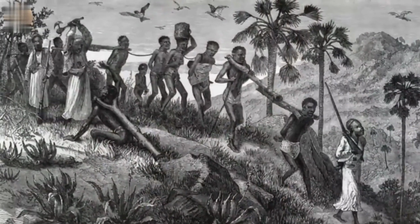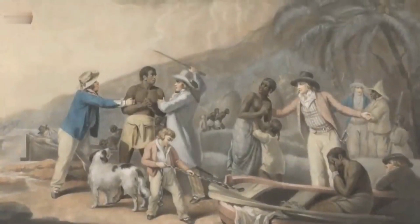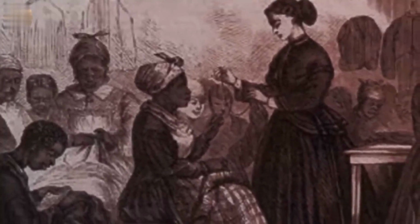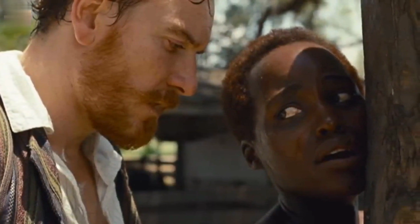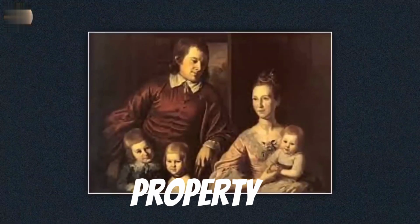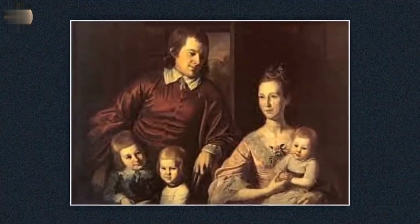Number 1. The profit-driven practice of slave breeding. One crucial aspect of slave breeding that is often omitted from mainstream education is the profit-driven nature of this inhumane practice. Slave owners and traders treated enslaved individuals as commodities, exploiting their bodies for financial gain. Enslaved people were often viewed as valuable property, subject to the same economic principles as livestock or agricultural crops.